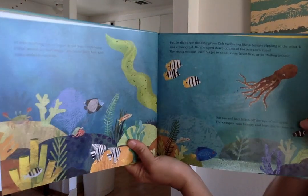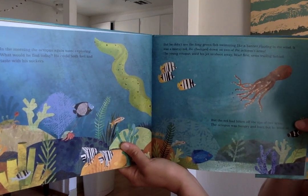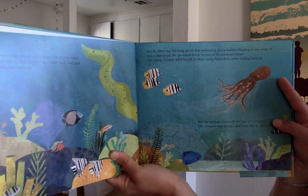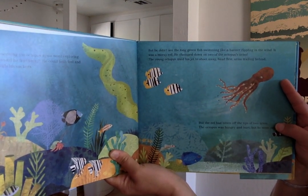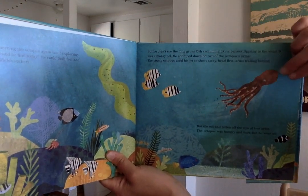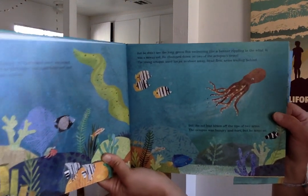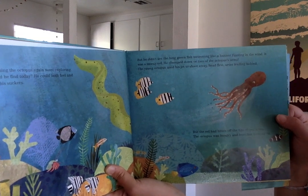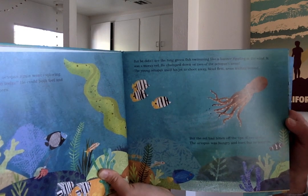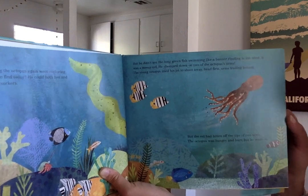In the morning, the octopus again went exploring. What would he find today? He could both feel and taste with his suckers. But he didn't see the long green fish swimming like a banner rippling in the wind. It was a moray eel. He chomped down on two of the octopus's arms. The young octopus used his jet to shoot away, head first, arms trailing behind. But the eel had bitten off the tips of two arms. The octopus was hungry and hurt, but he went on.